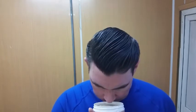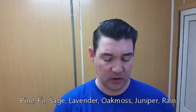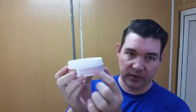And right off the top, the notes are listed right here, on the tub on the side label. Each one has a different color scheme. The Tabac Noir was a black label. This is more of a pinkish label. The other one I have is Barbar, that's white. So very nice, classy labeling, not too busy. They list the scent notes right here, and they list the ingredients right here. You're not gonna be able to read it, that's why I listed it on the screen.